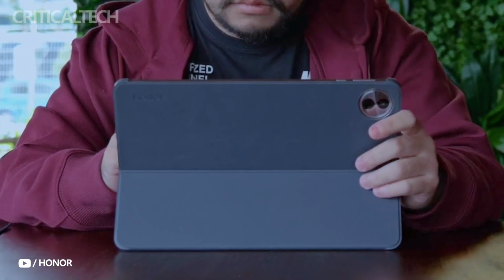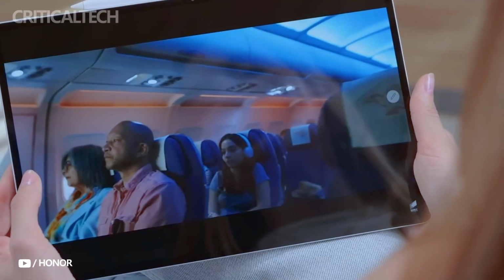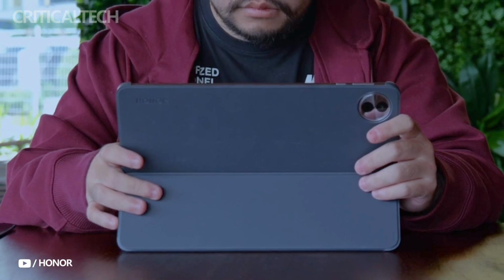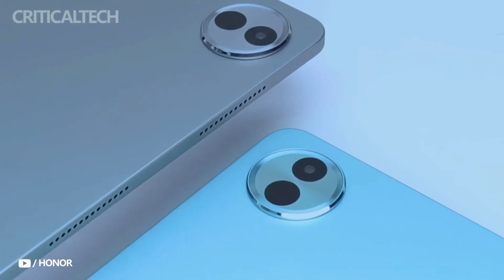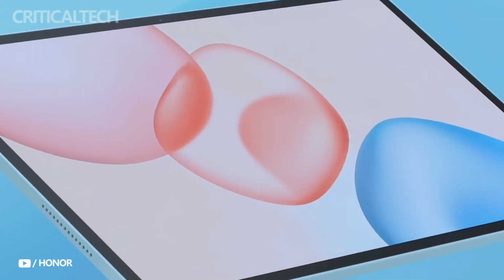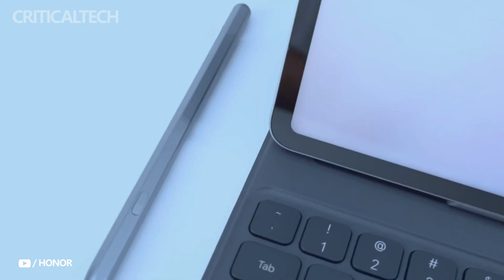satisfying visual experience. The tablet is powered by the Snapdragon 7 Gen 3 chipset, which is designed to deliver balanced performance across productivity, entertainment, and light gaming tasks. Running on MagicOS 9.0 based on Android 15, navigation is smooth and multitasking is fluid, further boosted by the inclusion of 8 GB of turbo RAM, which helps manage app switching and background processes efficiently.